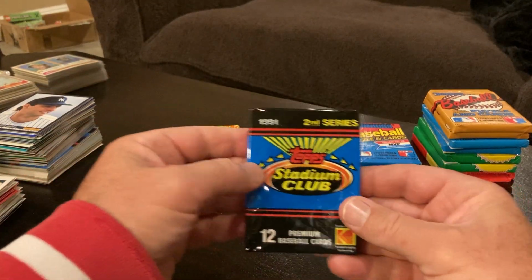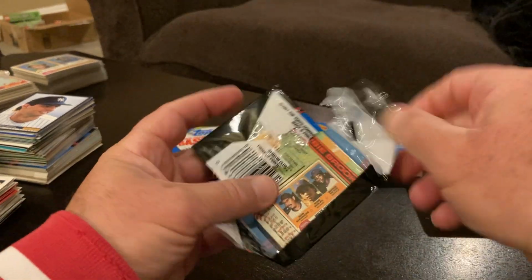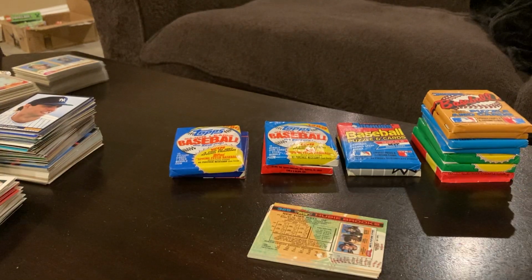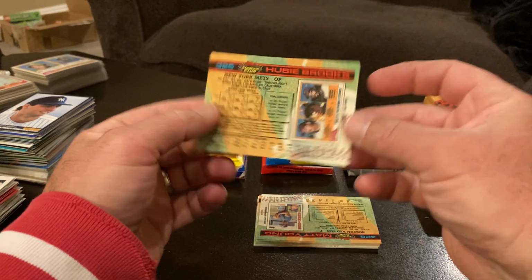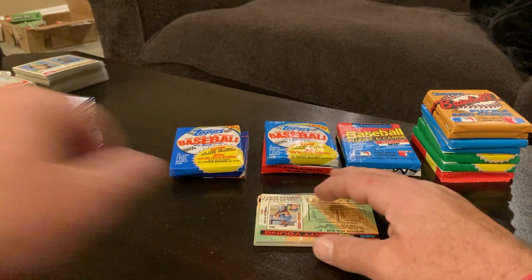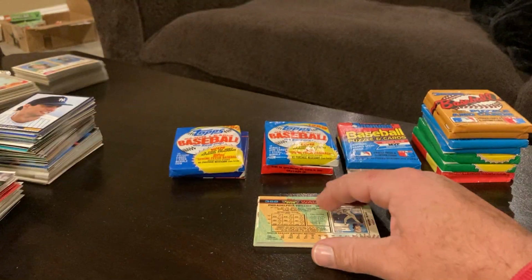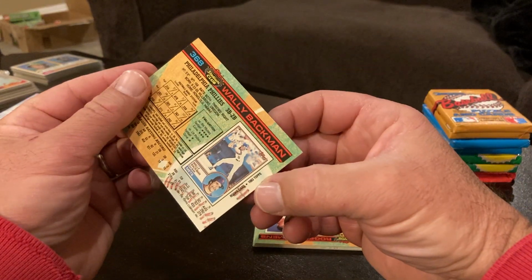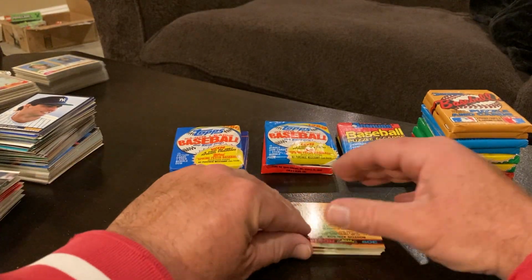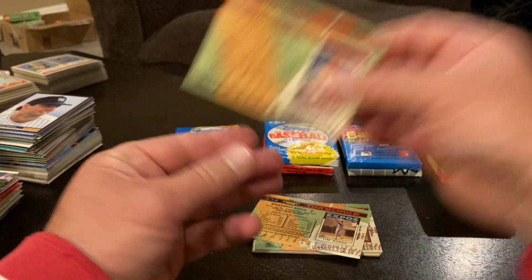Let's see. Let's open Stadium Club. 91 Stadium Club. Hubie Brooks. Everybody loves these because it shows the rookie card on the back. It'd be neat if they did that with a set these days. Matt Young. Wally Backman. Clemens. That's neat. It shows kind of a famous rookie on back.